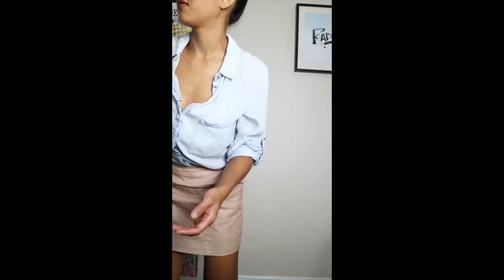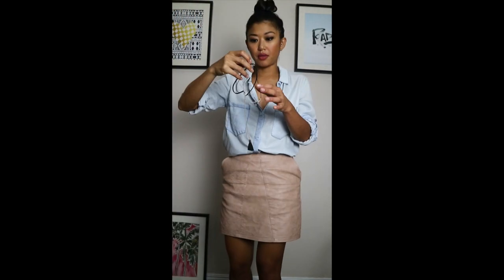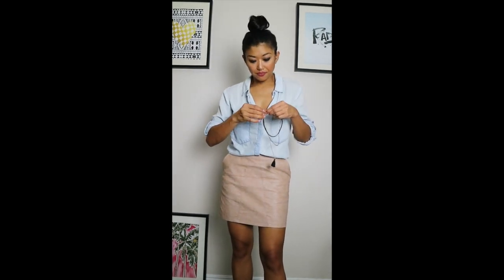Today I feel like wearing the black bag, which means that I'm just going to use the same choker that I've used for the other outfits and bring a little bit of fashion to what is otherwise just a functional outfit. There we go, that's that.